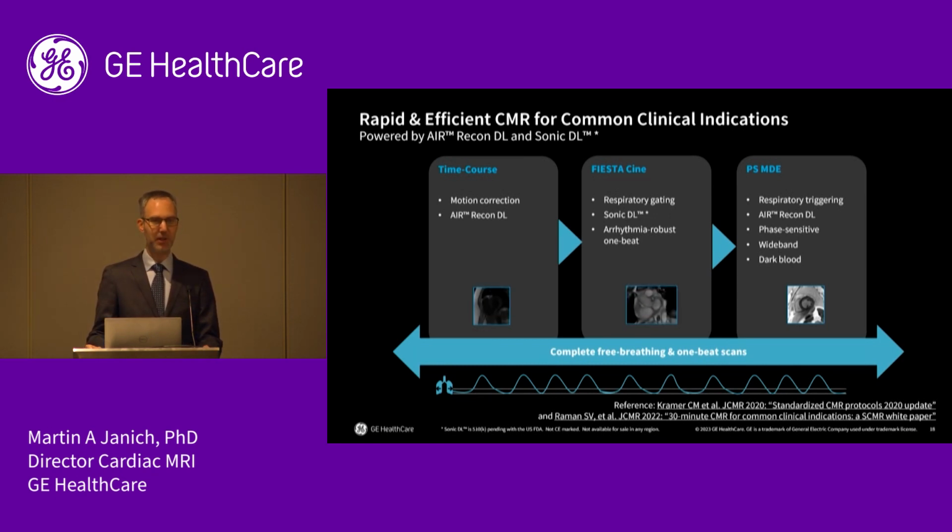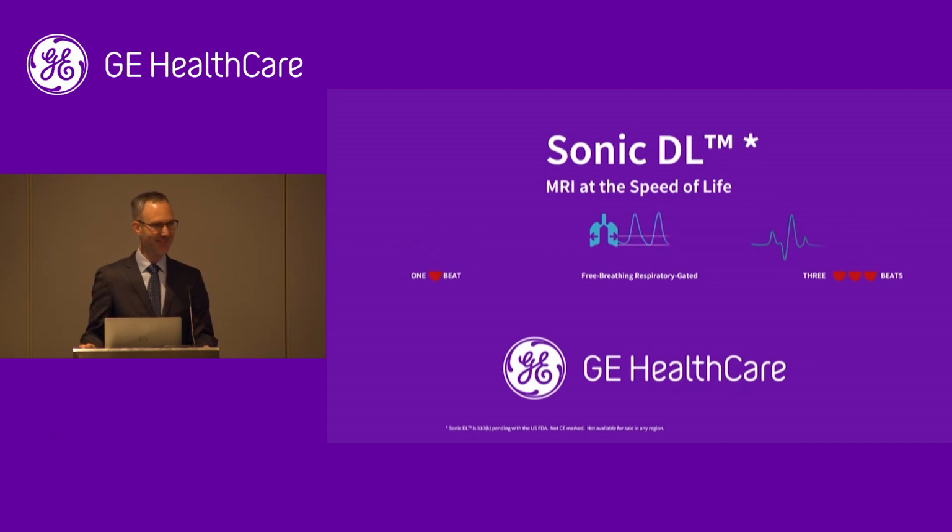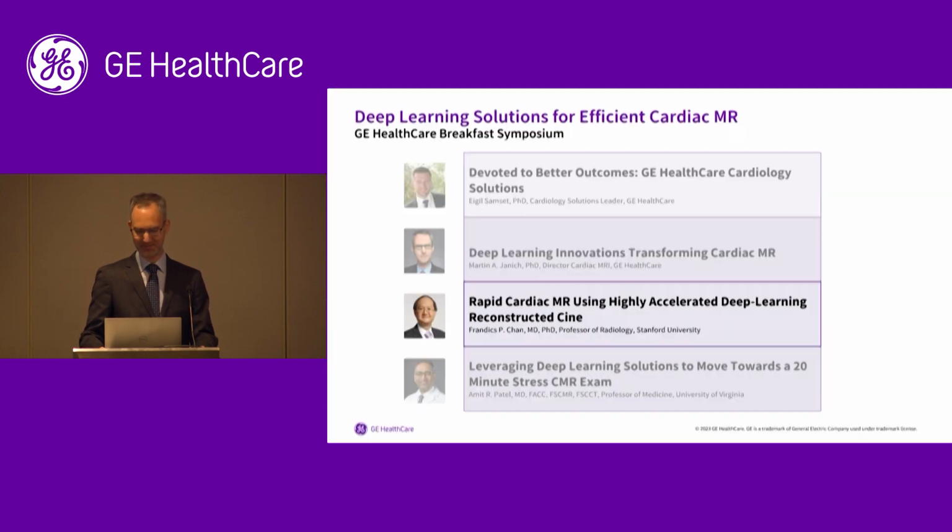The last speaker, Amit Patel from the University of Virginia, will focus on stress perfusion and free breathing late gadolinium enhancement imaging. And the next speaker, Frandics Chen from Stanford University, will focus on the middle column, what it means to use Sonic DL for cine imaging. So with that, I thank you for your attention. And without further ado, I will hand it over to Frandics Chen from Stanford University.